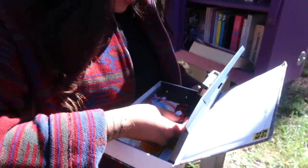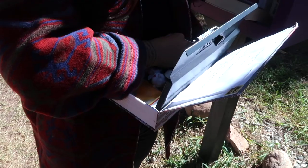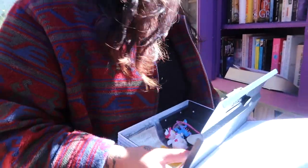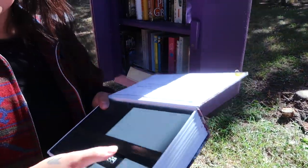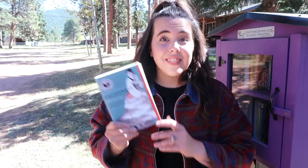Man, this is cool. I don't think I'm gonna take anything because people have been at it. What was that? Nothing happened. You leave a ducky? I'm not leaving one of my ducks. Are you insane? I opened it. So if you're wondering what this geocache is for this little purple free library, it's 123. This book right here, I've seen so many people read, and they just have so many beautiful things to say about it. So this is crazy.